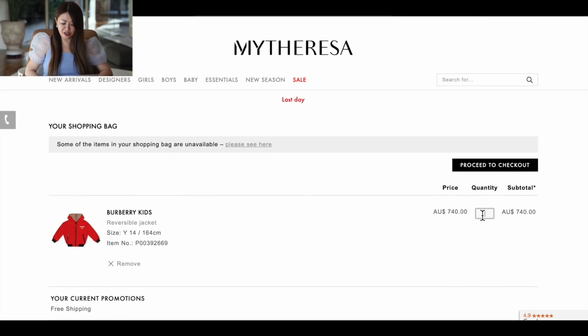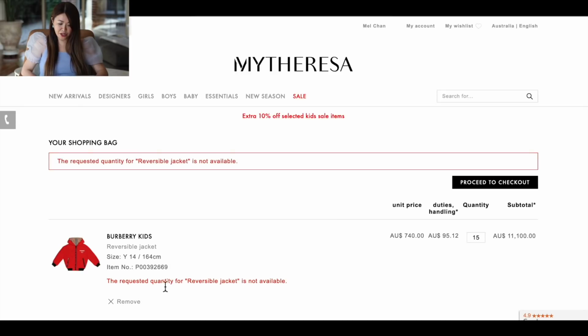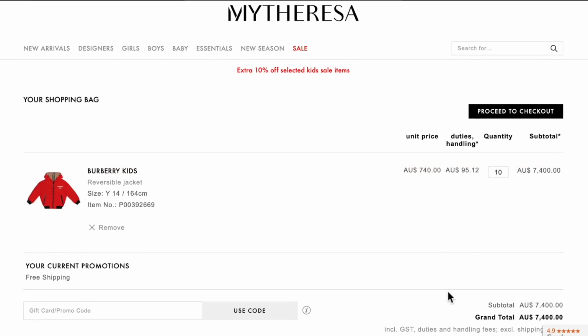So just say you're like, oh, I really like that jacket. Should I get it now or should I wait? Put, for example, 15 units. So it says the requested quantity for reversible jacket is not available. So you know that they don't have 15 units, but just say I put 10 units. And it's saying, yep, that's fine. So I know that I can wait on that a little bit longer.